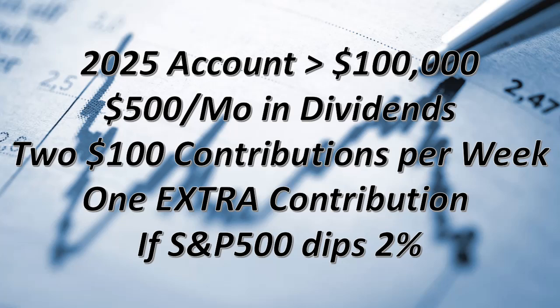I know these are lofty goals, especially on the dividend side, but I'd rather have high goals and miss them than low goals and hit them, right?